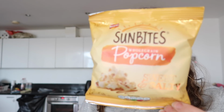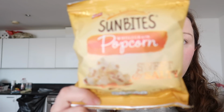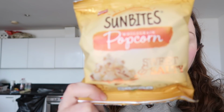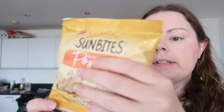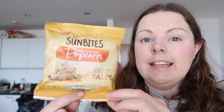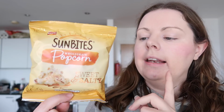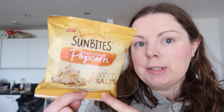Some of my favorite crisps that I have are these Sunburst whole grain popcorn. This is the sweet and salty flavor. And basically I got these from Lidl. These are 2.5 syns per packet. There is 14 grams in the packet, but it really does feel like you're getting a lot in this packet. So I really like these. I always stock up on them when I see them in Lidl. Definitely recommend these 2.5 syns Sunburst popcorn.